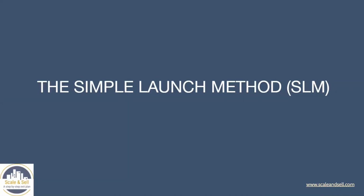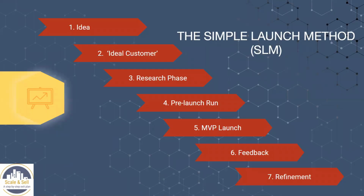And I think by using this method, you'll be giving yourself the best possible chance of success to go from idea to launch and generating revenue as quickly as possible. So this is what it is, and then I'll dive in a little deeper and talk about each particular step. So it's effectively 7 steps. The idea, then we've got the ideal customer, followed by the research phase. The next is the pre-launch run, followed by the MVP launch, or the minimum viable product launch. Then we've got the feedback stage, and lastly, the refinement. So that is what I now call the simple launch method.